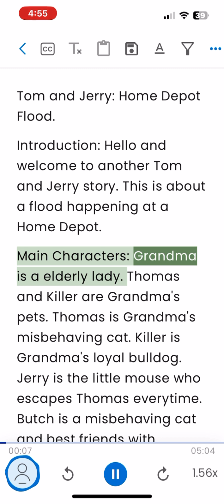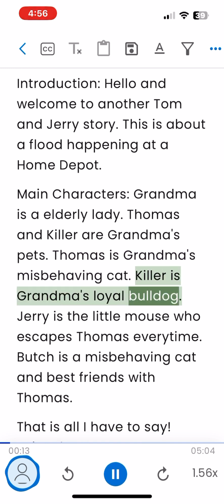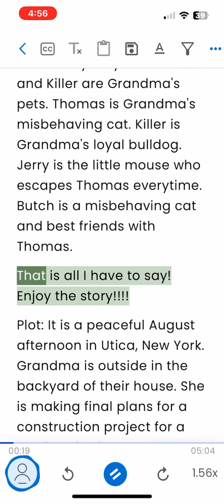Main characters. Grandma is an elderly lady. Thomas and Killer are Grandma's pets. Thomas is Grandma's misbehaving cat. Killer is Grandma's loyal bulldog. Jerry is the little mouse who escapes Thomas every time. Butch is a misbehaving cat and best friends with Thomas. That is all I have to say.